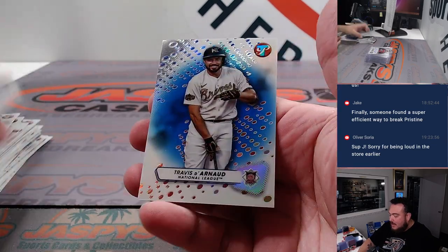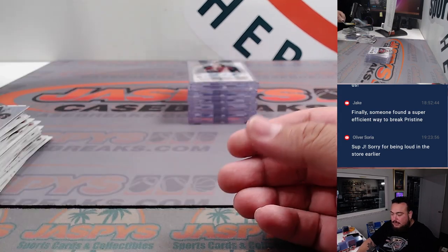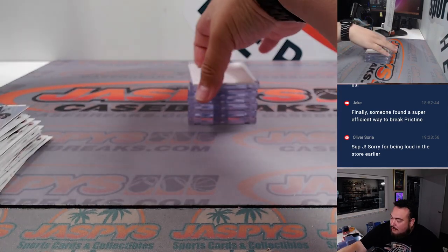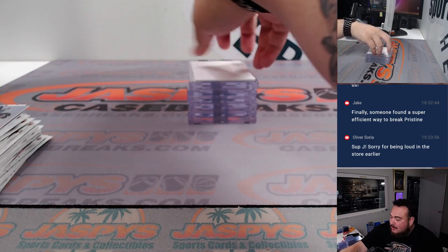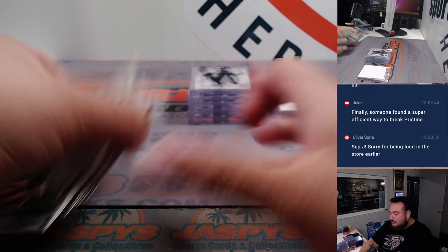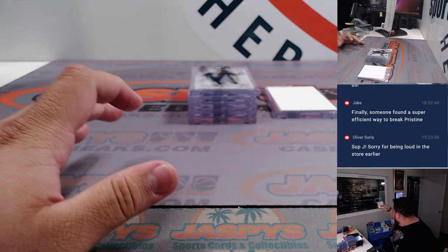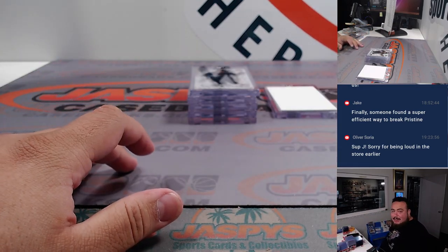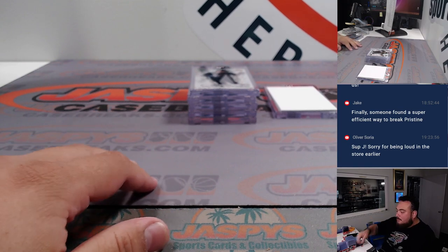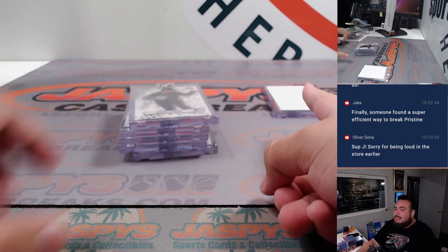Also Peraza and Travis Darnold. The Braves. Oh my god. Oh Jesus. We're gonna save this card, guys. Oh my god, I just peeked at the color. That is a monster. Alright, once you guys see that card right now, you will say this is probably one of the better cases you've seen. Alright, let's save that one for last.